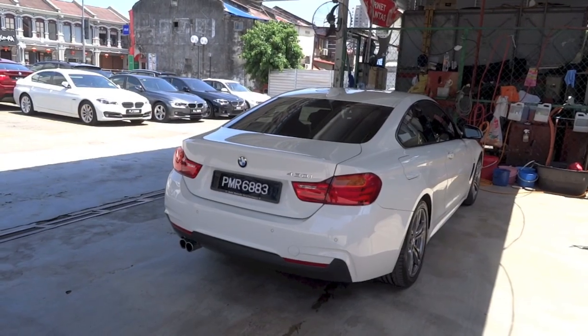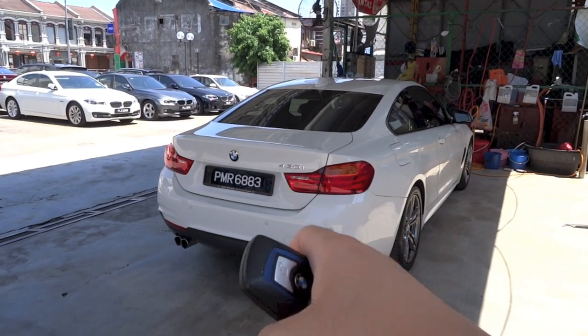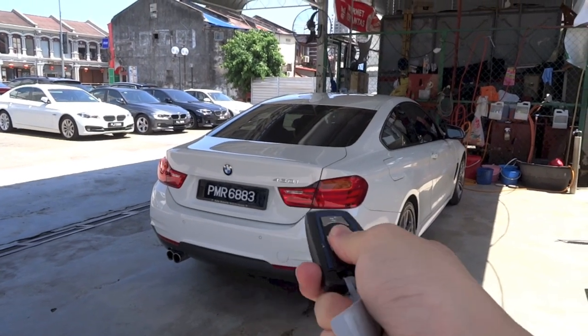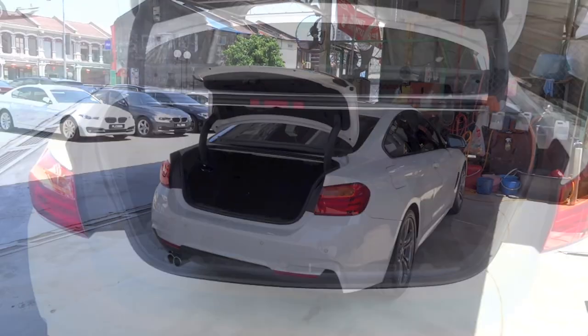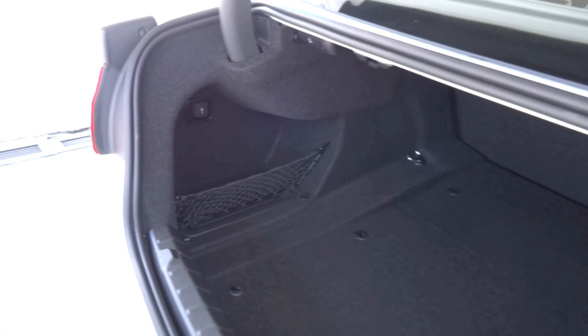To open up the boot lid, you can either use the button inside the cabin, the touchpad right beneath the BMW badge on the boot lid itself, or the button on the key fob. Boot space in the 4 Series Coupe measures 445 litres.